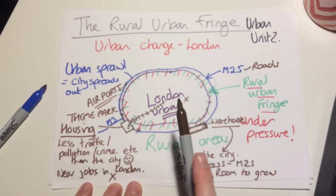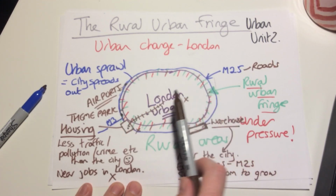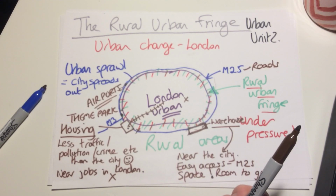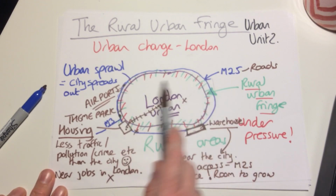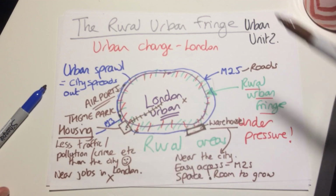So let's just review. This is the rural urban fringe, the bit where the urban meets the rural area. It's really in demand because it has space, it has nice environment, it has great access with the M25 motorway, but you're still near London for jobs, you're still near London for customers if you're a business.